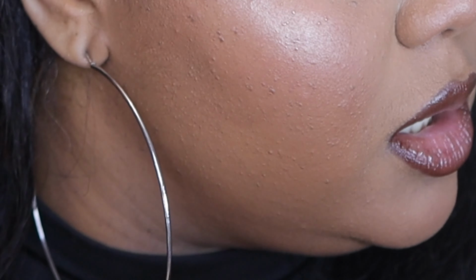Let me get my mirror. I feel like, especially down here where I do have a few little bumps that are like blackheads, you can see all my moles for sure.